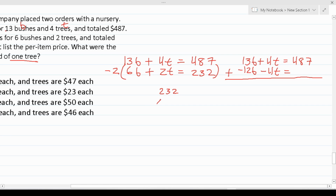That's 232 times 2, albeit negative, so we'll just bring down a negative there. 2 times 2 is 4, 2 times 3 is 6, 2 times 2 is 4. So -2 times 232 is -464. Let's go ahead and add these two equations. 13b minus 12b is just b. 4t minus 4t is nothing. And then this is 487 minus 464.